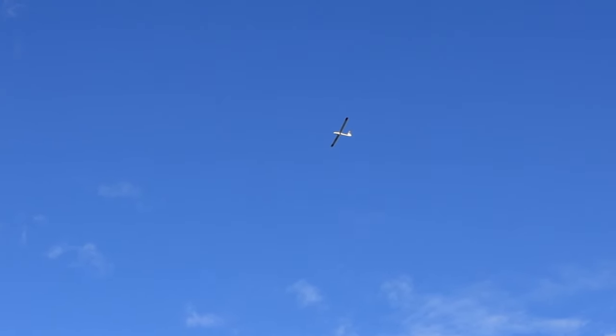We're very close to a glider area and it's lovely watching them in the skies. It's so quiet.